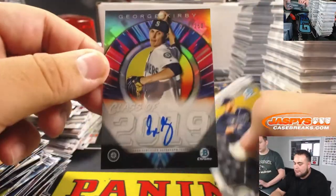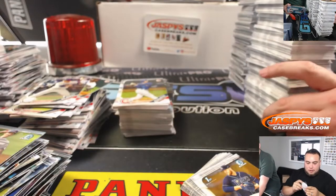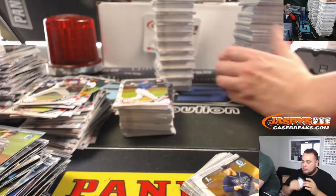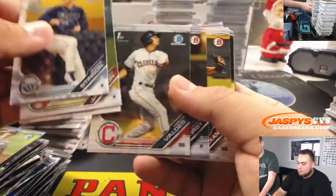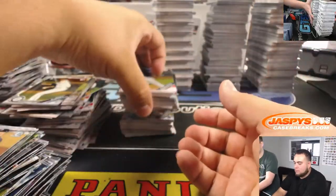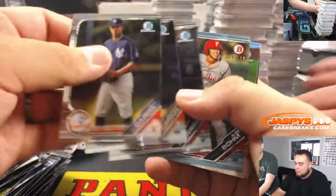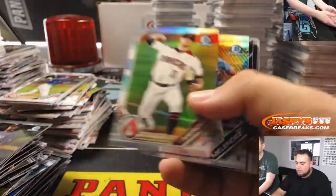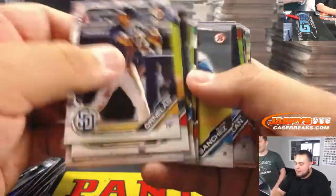And we got a Mariners autograph, class of 2019, George Kirby. Mariners, Jeremy Anderson. There's your hit right there. Paper to $4.99 of bomb. Awesome, thanks. Oh yeah, I thought you were done already. I was like, oh damn, rip it fast.